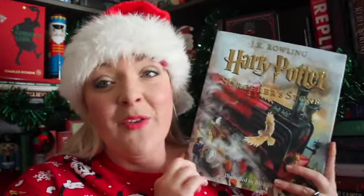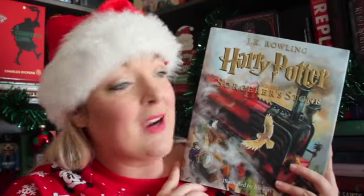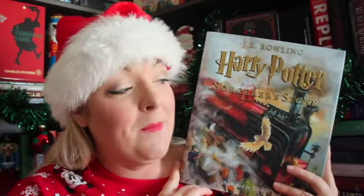So first up, we're going to talk about the actual books, and I have a few unique options for you. I am a humongous Harry Potter fan. However, I am also somewhat of a cheapskate when it comes to buying expensive books. So a great gift idea is to get your Harry Potter loving friend the Harry Potter and the Sorcerer's Stone. This is definitely for that extra special friend or family member.